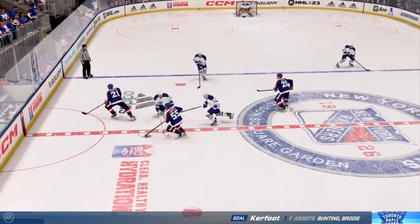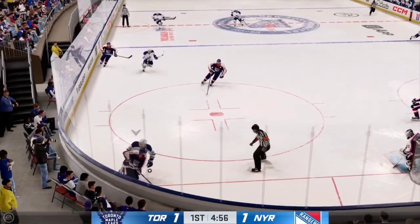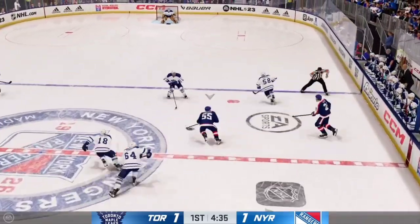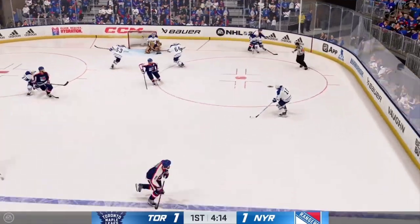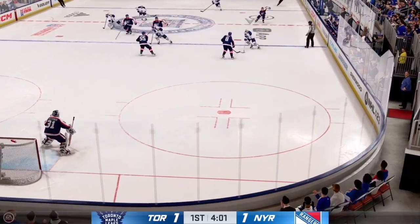Kreider's won the draw. Knocked away with the stick by Kerfoot. Settles things down and gets control of it once again. New York's got it in their own zone. Across the line from center. Quick shot! Oh, that just goes wide! Moves the puck up to Kerfoot. Toronto's got it against the boards.